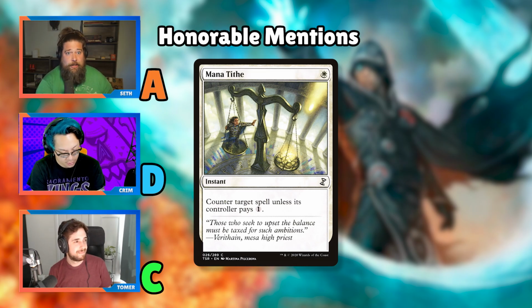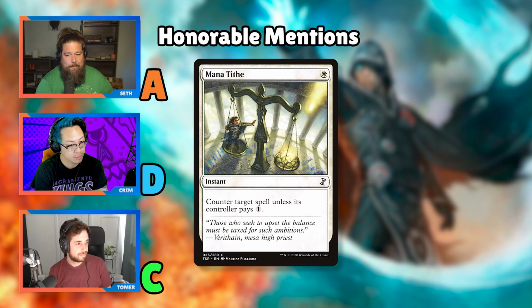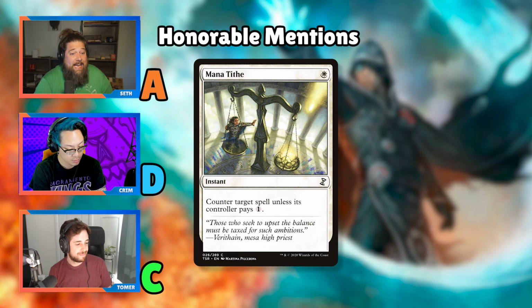Again, if you're in blue, it loses a lot of value because people play around counters when they see blue mana open. But if you're mono white and don't have any blue mana, I actually unironically think it's a pretty good card, and it's a hilarious card to get people with.